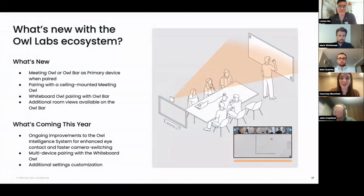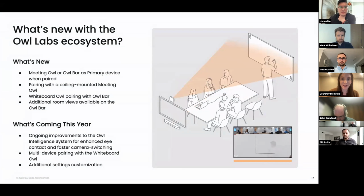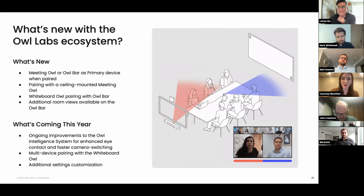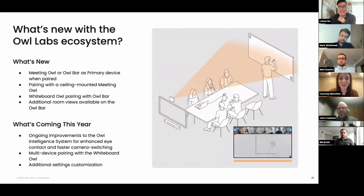First, users can now enjoy the flexibility to connect by USB to either the Owl Bar at the front of the room or the Meeting Owl at the center of the table, depending on whichever is most convenient for your in-room setup. We call the device that's connected by USB the primary device. We also introduced the ability to pair a device to another device that's inverted. A popular example of this use case is having an Owl Bar mounted at the front of the room that's wirelessly paired with an inverted Meeting Owl mounted from a ceiling above a conference table. And this avoids having any power cables on the table, just for a cleaner meeting experience.